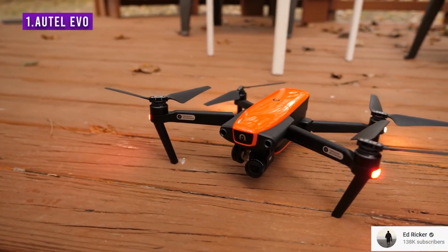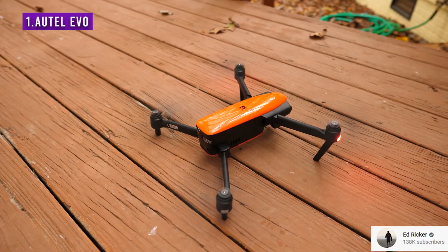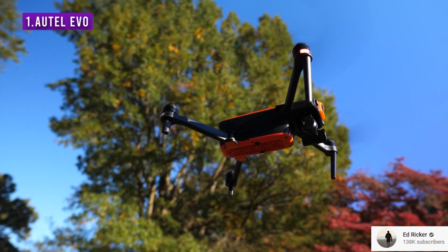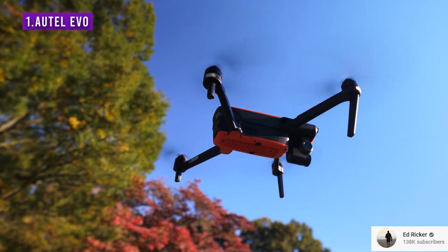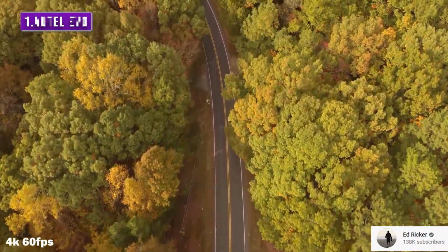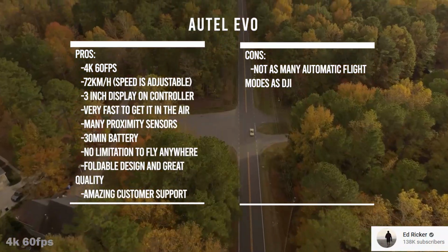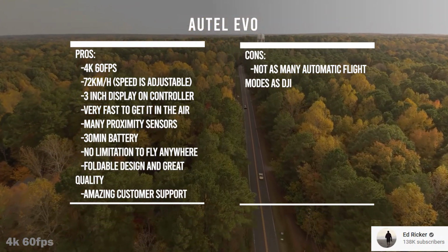And on the number 1 spot we have the AUTEL Evo, which was a complete surprise to me, as before knowing what it does, I expected it to be another DJI copycat with the performance of the original MAVIC Pro, but at higher prices. But I couldn't be more wrong. The drone comes with a 7 km range, a 4K 60p camera, solid, stable 3-axis gimbal, and a 30-minute battery life. It's a really well-made drone by one of the leaders in the industry.